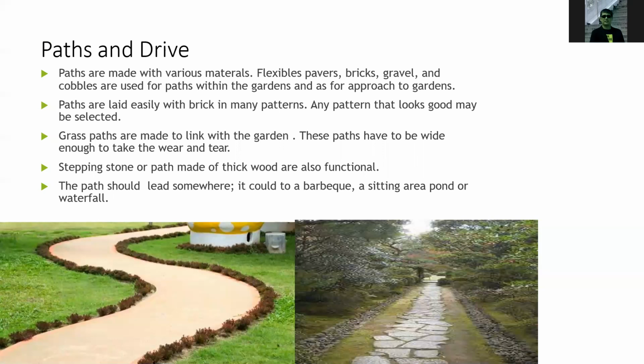So another one is the path and drive, no? Paths are made of various materials such as flexible clay pavers, bricks, gravel, and cobbles, and are used for paths within the gardens and as approaches to the gardens, no? Paths are laid easily with bricks in many patterns. Any pattern that looks good may be selected. Grass paths are made thick to link with gardens. These paths have to be wide enough to take the wear and tear. Stepping stones or paths made of thick wood are also functional. Sometimes they use wood as pathways, no?